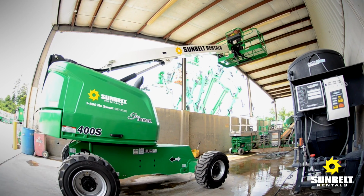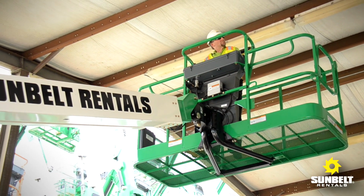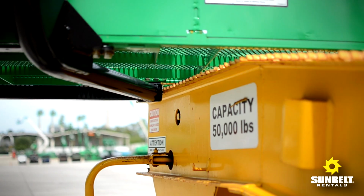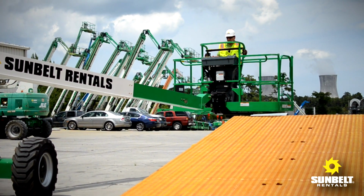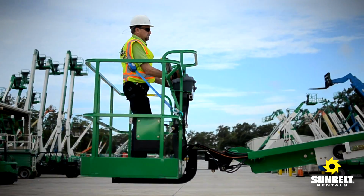Let's take a look. Activating a drive joystick in the wrong direction when near an immovable object can cause a crushing injury. Catching the platform or some part of the lift on an obstruction, causing a sudden release. Or driving a machine over rough terrain while near an overhead obstacle.